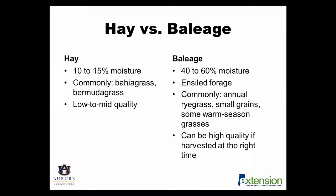So commonly in kind of the southern part of Alabama, our forages that we would use for that is Bahia grass and Bermuda grass, whereas more in the northern part of the state, we might be also including tall fescue and even some of our annual cool season forages into that as well.